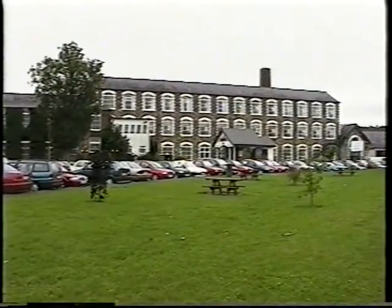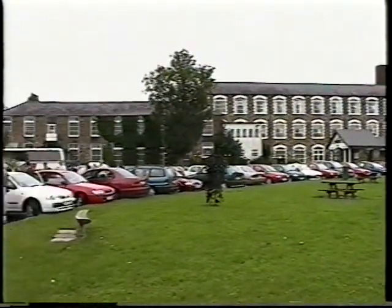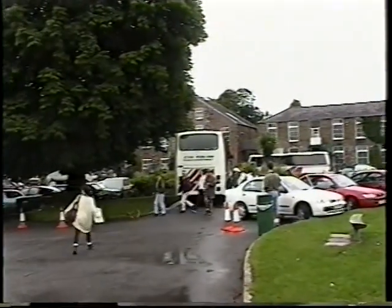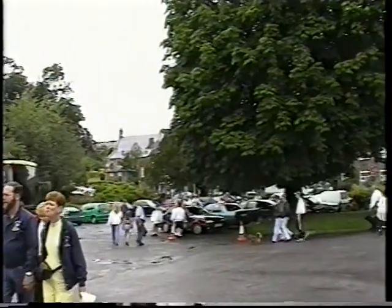The restaurant at Blarney Castle. And the woolen mill shop. All the complex.